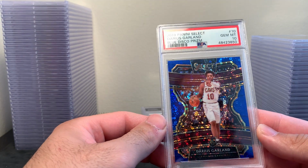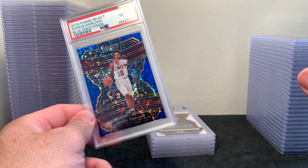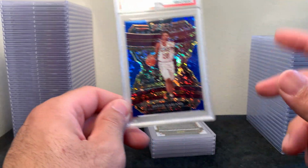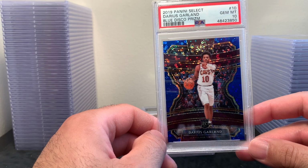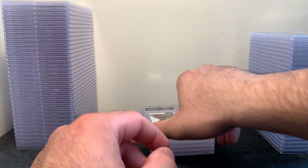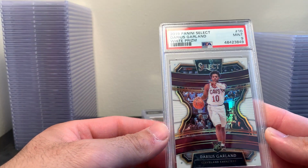Numbered to 25, PSA 10. This is a monster. I only got upcharged for one card in here, and it's coming up. This is not the one I got upcharged for, and it's not even the most expensive card I had. Numbered to 25, Darius Garland, Concourse. Very nice looking card right there.